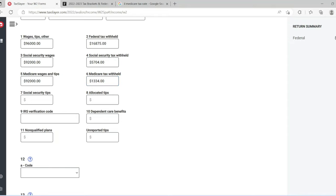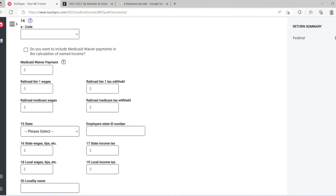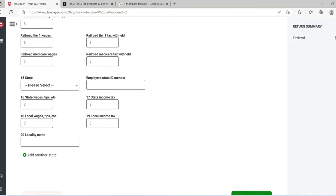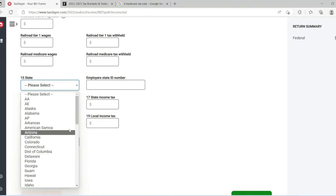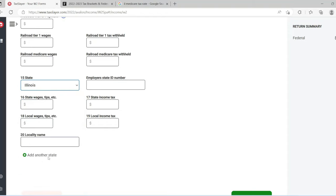Now we go on down to state. Select whatever state you want. I'll select Illinois, but it does impact your refund. Whatever state you put, it's a total different refund. For the employer's ID number, we'll be using Carvana again. For the state wages, you want to put it about $5,000 to $10,000 above the federal.